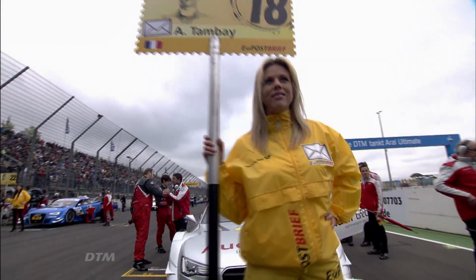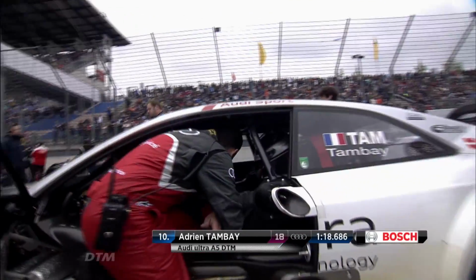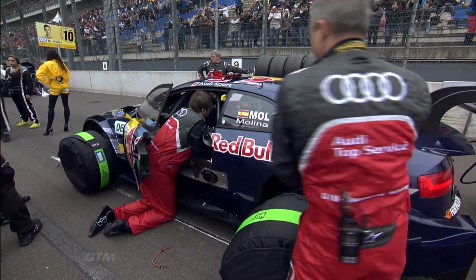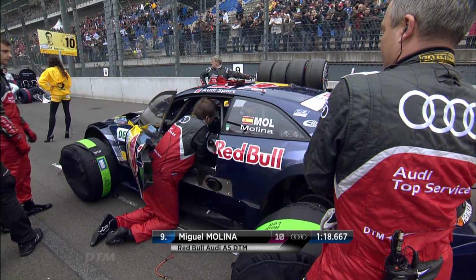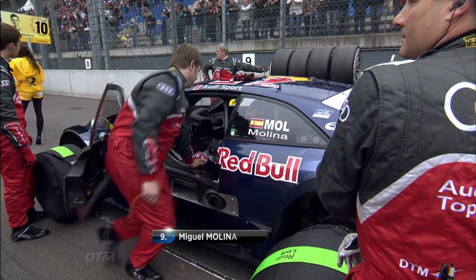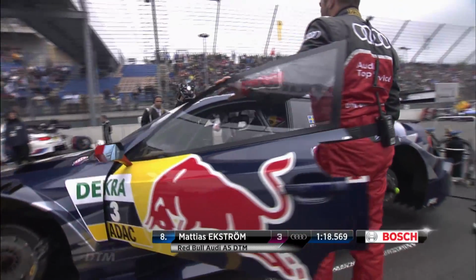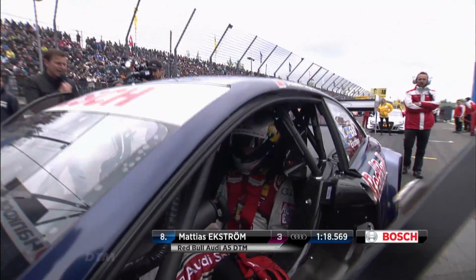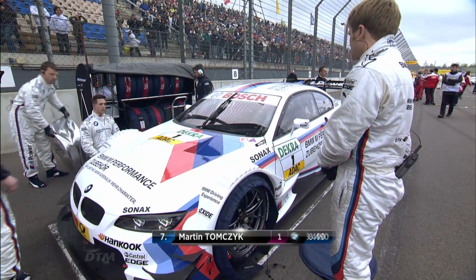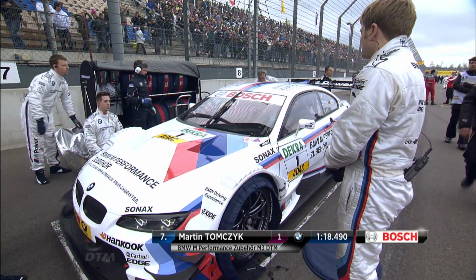P10 for a young man who's a rookie, youngest man in the DTM, son of Patrick. It's Adrien Tambay, and he qualified 10th, hoping to do better here. Miguel Molina, the Spaniard, is in his third season now in the DTM. Also hoping to get the best out of his Audi. Former champion Mattias Ekström. Remember, he was on the pole position for the first race. Here is the familiar BMW colours, flown by Martin Tomczyk, one of the new signings for BMW in the closed season.